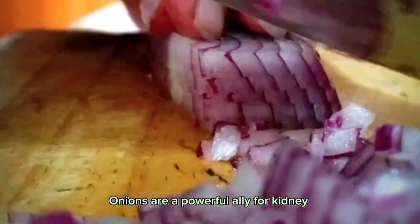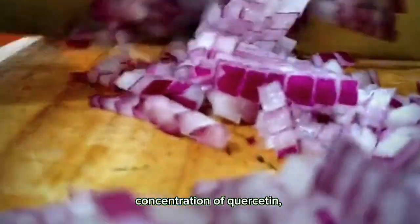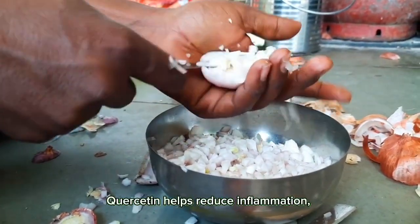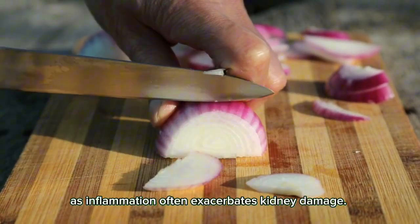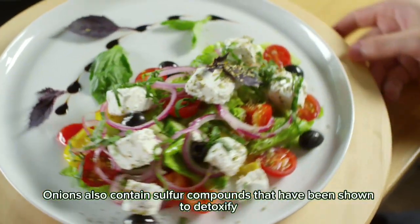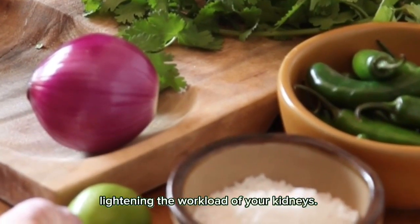1. Onions. Onions are a powerful ally for kidney health due to their low potassium content and high concentration of quercetin, a potent antioxidant. Quercetin helps reduce inflammation, which is particularly beneficial for those with kidney disease, as inflammation often exacerbates kidney damage. Onions also contain sulfur compounds that have been shown to detoxify heavy metals and other harmful substances, lightening the workload of your kidneys.